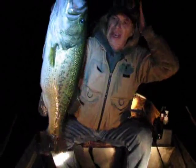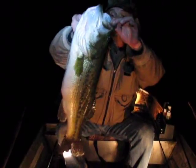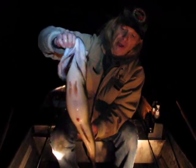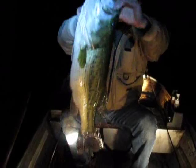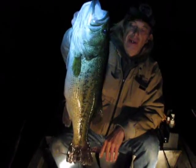All right, 6.5 pounder. It's the first week of October. We actually got into these fish on ledges in 55 feet. Landed a 5 pounder, a 4 pounder, broke off a giant, and then got this gal. Got a beautiful belly on her. About 23.5 inch to 24 inch fish. Absolutely gorgeous. Right at 6.5 pounds. We're gonna get her back in.